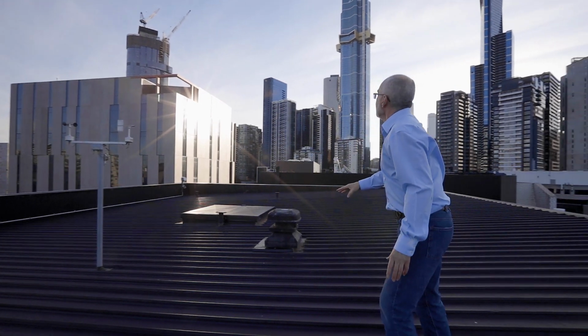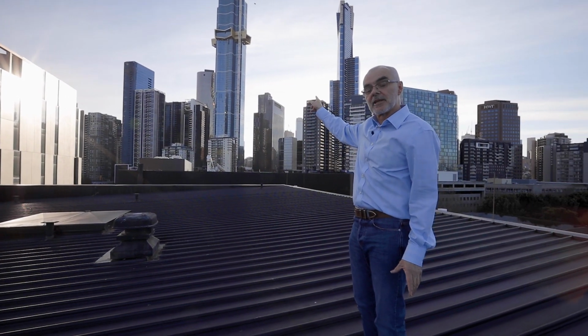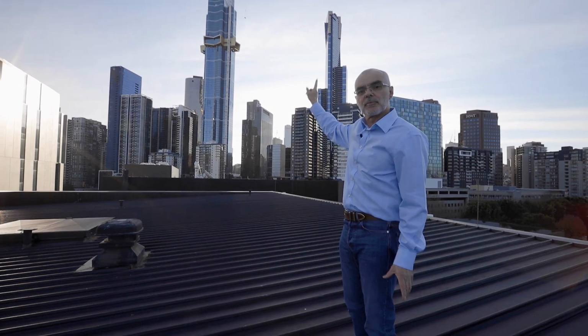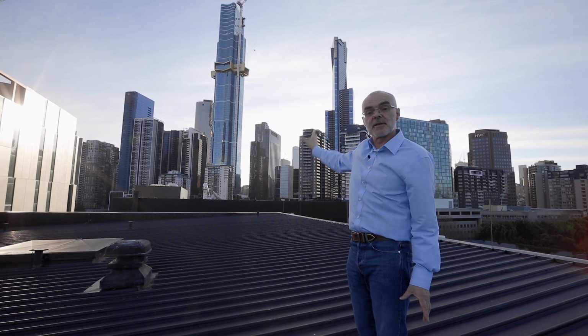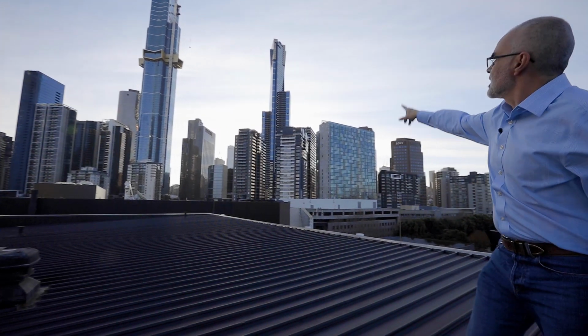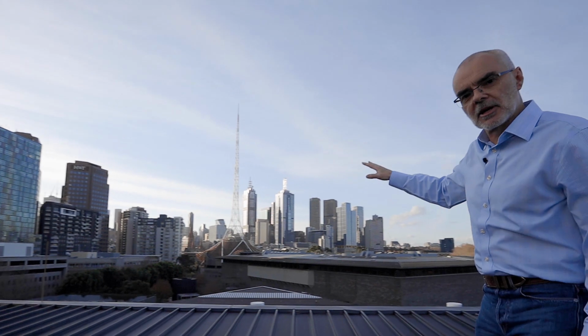A little bit further, you'll be able to see over here Australia 108. So that's the new residential building that is almost complete. You can see they've reached the top of it, but there's still cranes there finishing the work. So that's an amazing shot of that because you can see most of that building from here. A little bit further around, you can see Eureka Tower. And if we keep coming, you'll see all of the city skyline there.